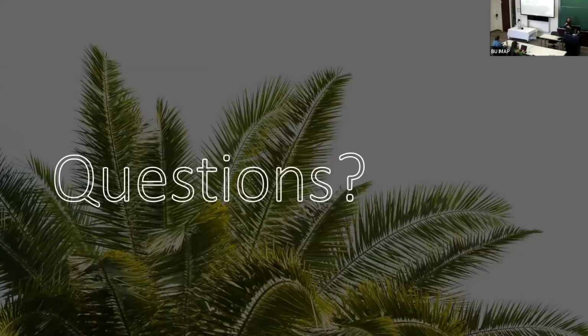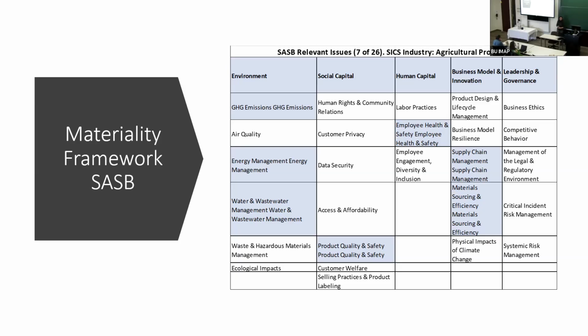If you have questions specifically about the RSPOs and such, Dr. Gopal does have more information on that. That's kind of a quick summary of what we've been working on. We are looking at 3 different materiality frameworks, as they are called. One is the UN SDGs that Mira spoke about.